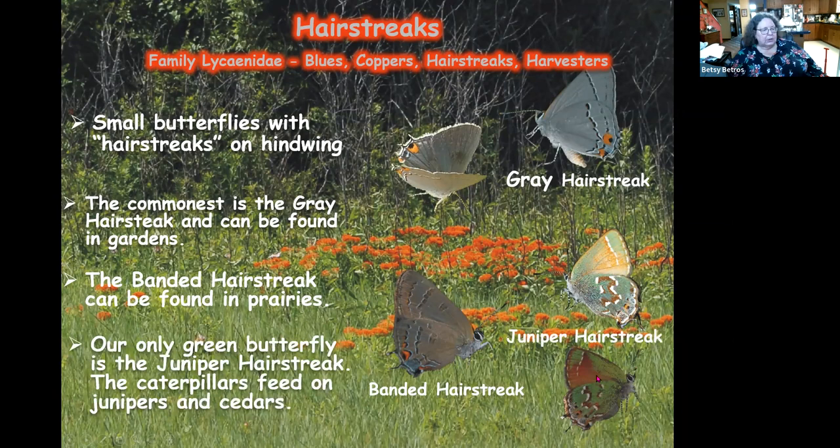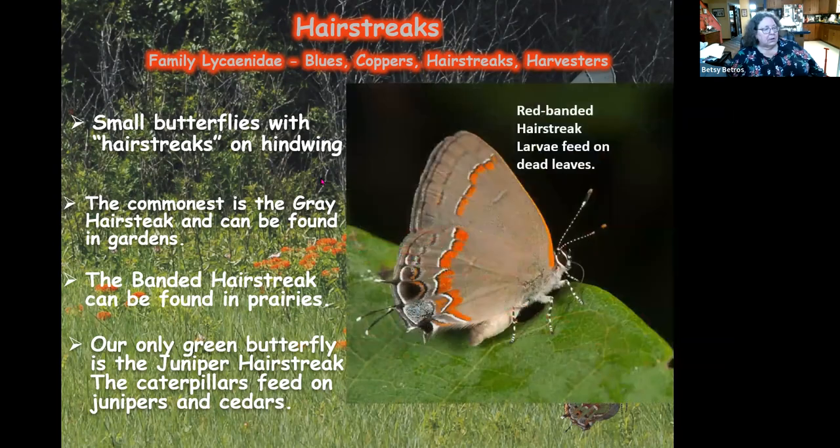And this is our only green hairstreak, the juniper hairstreak. The caterpillar feeds on cedar, which is fun. So those are some examples there. And then another one that's kind of unusual is the red-banded hairstreak. Here you can really see the tails. But the red-banded larva, or caterpillar, feeds on dead leaves, which seems quite remarkable. But I guess they get enough food from it, they turn into a gorgeous little butterfly.